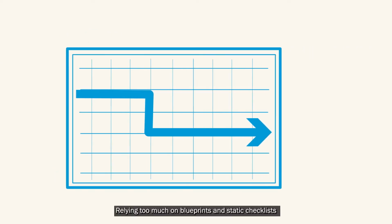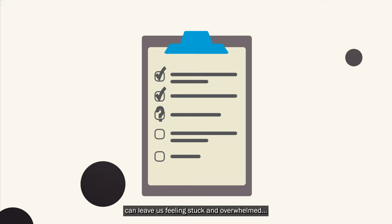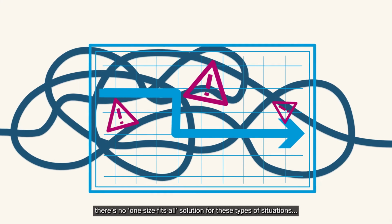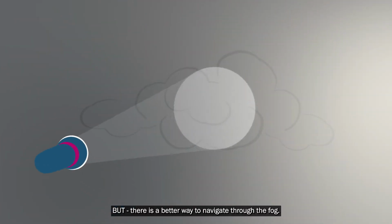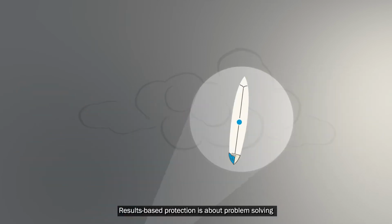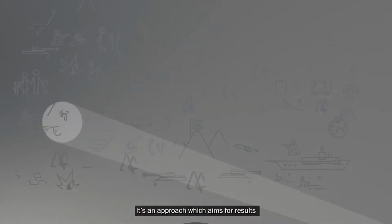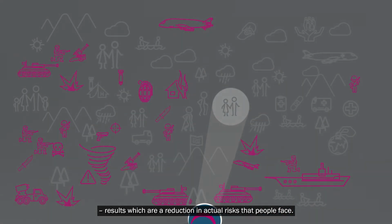Relying too much on blueprints and static checklists can leave us feeling stuck and overwhelmed. Because the truth is, there's no one-size-fits-all solution for these types of situations. But there is a better way to navigate through the fog. Results-based protection is about problem-solving in contexts that are complex and unpredictable. It's an approach which aims for results which are a reduction in actual risks that people face.